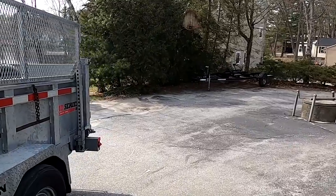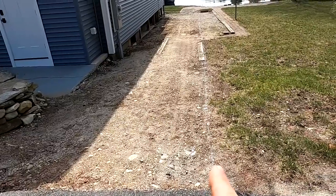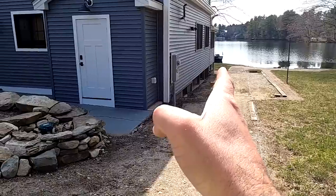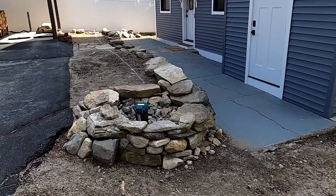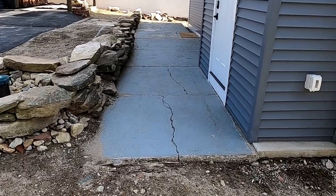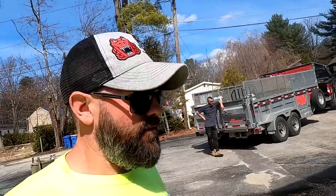Quick walkthrough here, guys. It's right on a lake. You can kind of see this white line here. It's just roughly our excavation mark, but we got a paver walkway going down to the end of the house. We're replacing this stone wall with a concrete block wall. And we're gonna be pulling out all this concrete and installing a paver walkway. So nice, fun little job.